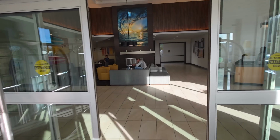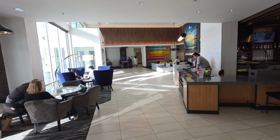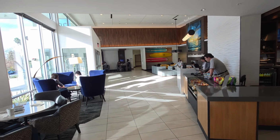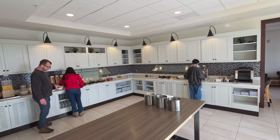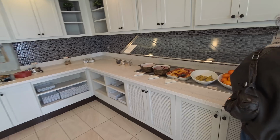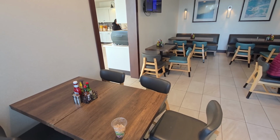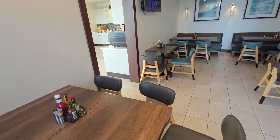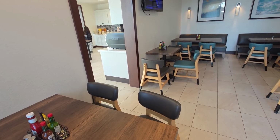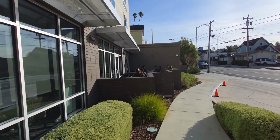All right, as you enter into the lobby through the front doors, it opens up to a nice bright lobby. They've got some nice surf theming in here with some surfboards over on the side. On the right side of the check-in desks is where they do the breakfast buffet, 7 to 10 a.m. in the morning, free breakfast for all guests, though really odd seating areas, like really small seating area next to it. A lot of people eating out in the lobby. Also a small seating area outside on the front, which is probably nice on a warm day.